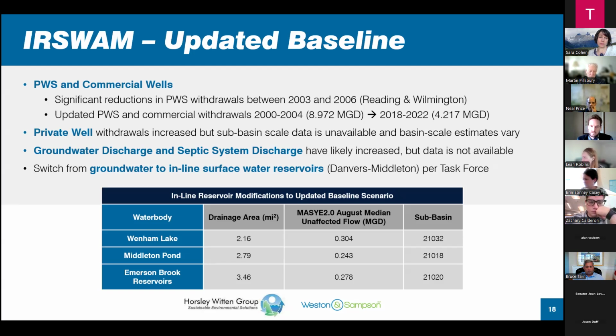Similar story with groundwater discharge and private septic system discharge. Those have not been updated from their original WMA values either, for similar reasons. The data is simply not available on a sub-basin basis.